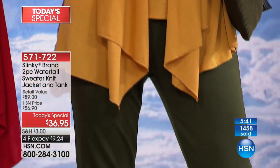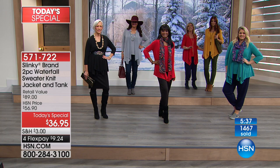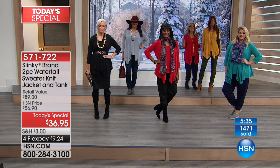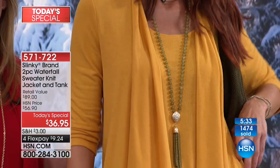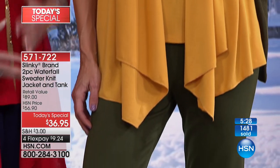Steal of a deal. I'm gonna be coming back in January with sweaters. They will not be at this price, and definitely not sets. You can't find twin sets that you're getting that perfect match, that give you that elongated, elegant look.